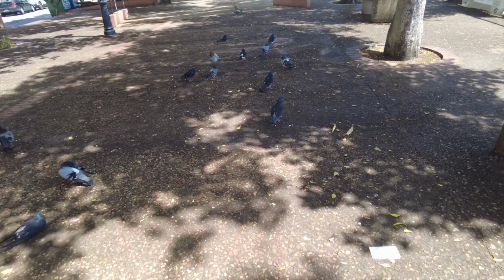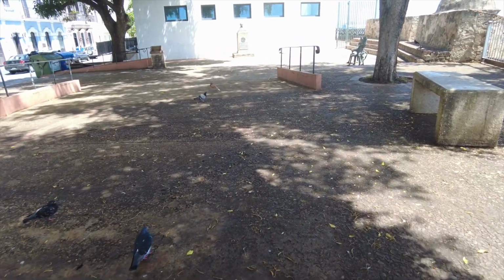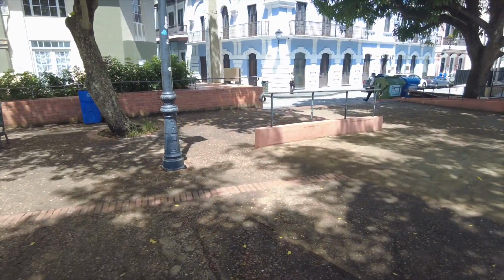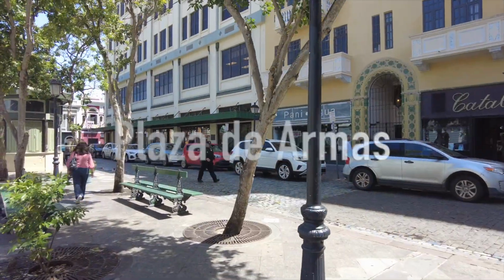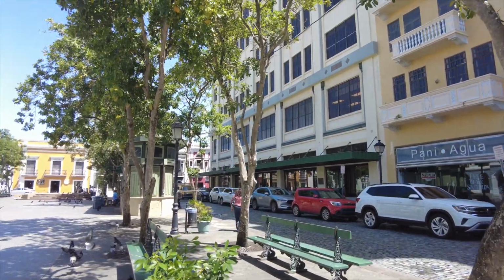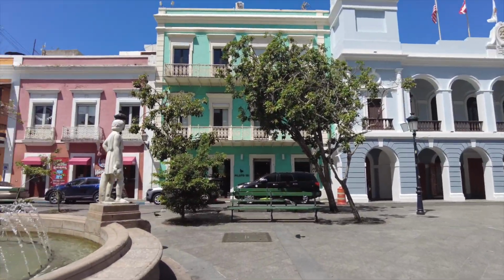Usually have a lot of birds here, pigeons, and kids playing with pigeons. Can't think of the other area I was at that had kind of like a pigeon park. I don't know, maybe I'll run into it. Let's see. It's kind of like another square. Got a Wendy's right across the street from here.